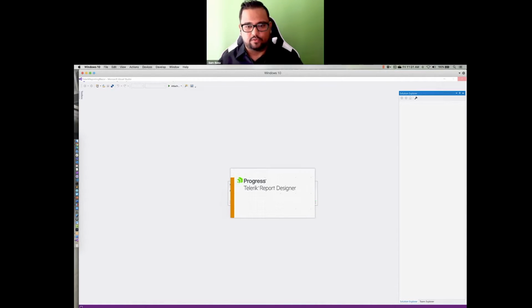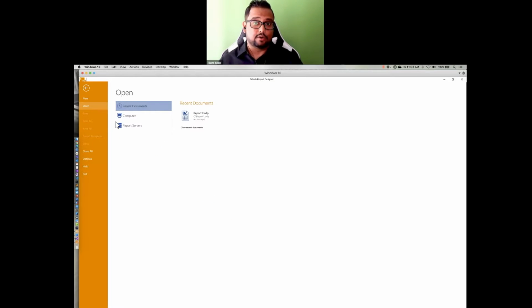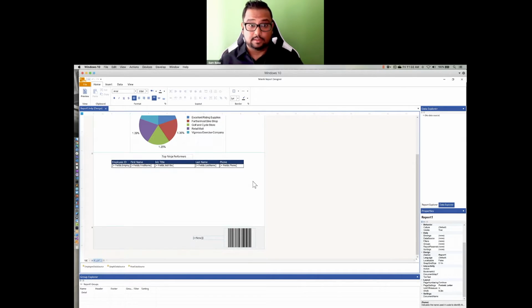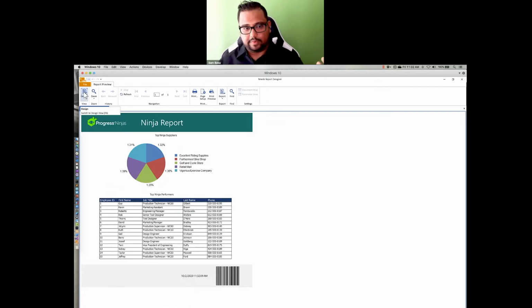I'm showing you two things here. First is the report designer, and I'm on Windows here. So you can see this is the standalone designer. You can do this here, or you can do this in Visual Studio. I'm pulling up one quick TRDB file, which is the report definition. This is all powered by SQL Server, and it's running the AdventureWorks database locally. So this is my SQL Server. That's my report. If I preview that, it's pulling data straight out of my database.